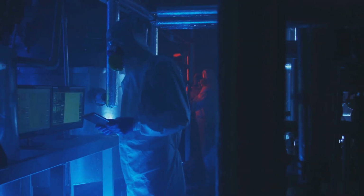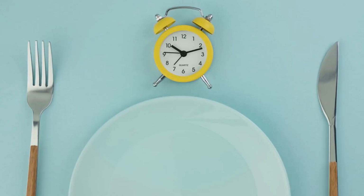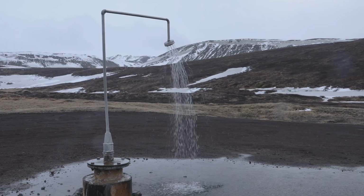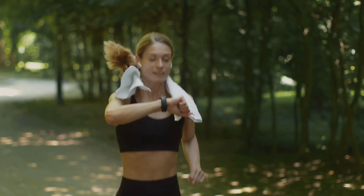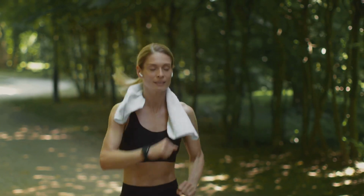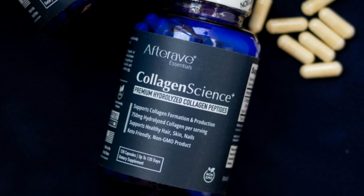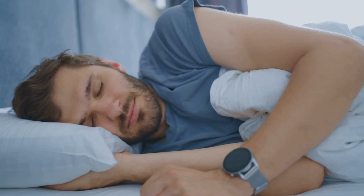Let's recap the 5 biological age hacks scientists are actually using themselves. Time-restricted eating, 12-hour minimum window. Brief cold exposure, 1 to 2 minutes daily. Strategic heat exposure, 20 minutes, 3 to 4 times weekly. Zone 2 cardio, 30 to 45 minutes, 2 to 3 times weekly. And glycine supplementation, 3 to 5 grams daily. And remember our sleep revelation, potentially more powerful than all 5 combined.